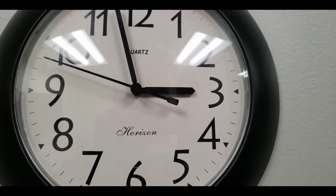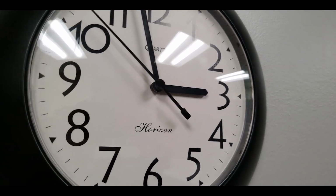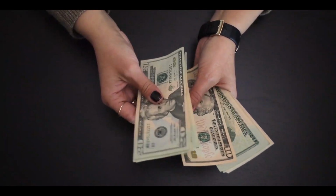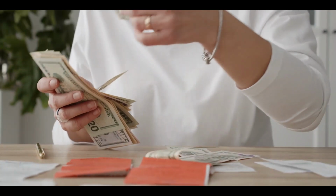The countdown begins right now, and we'll set the timer for 30 seconds. That means you'll be paid $25 every 30 seconds, over and over. Starting now, all it takes is 30 seconds to receive your first payment.